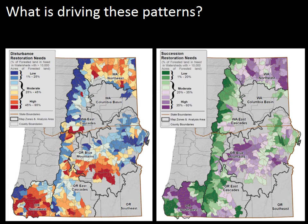So we can ask the question of what is driving these patterns. You can see the two maps here, the disturbance restoration need on the left, and then the succession need on the right. And we want to stress that this is an integrated study and that you need to consider the different seral stages and the sequence in which they would receive a treatment or succession. So we're cautioning people against looking at a map quickly and rushing to a conclusion.